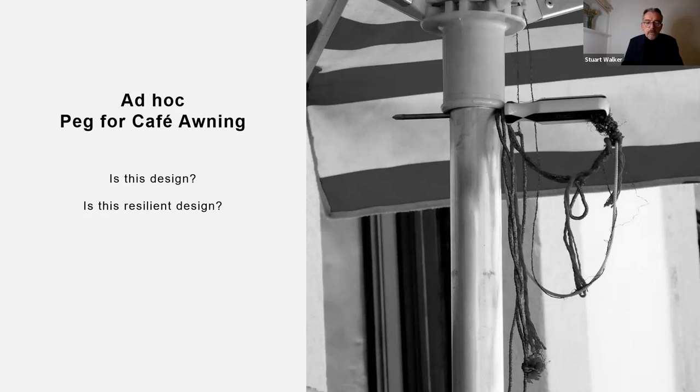This is an example of ad hocism, which employs any suitable material or object that comes to hand in order to improvise an effective solution. It's a creative activity characterized by spontaneity and expediency. But is this design? Is this resilient design?